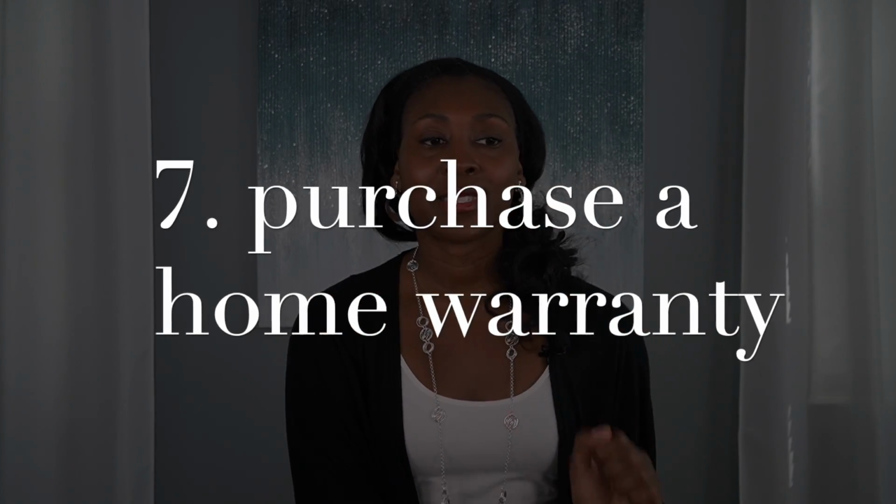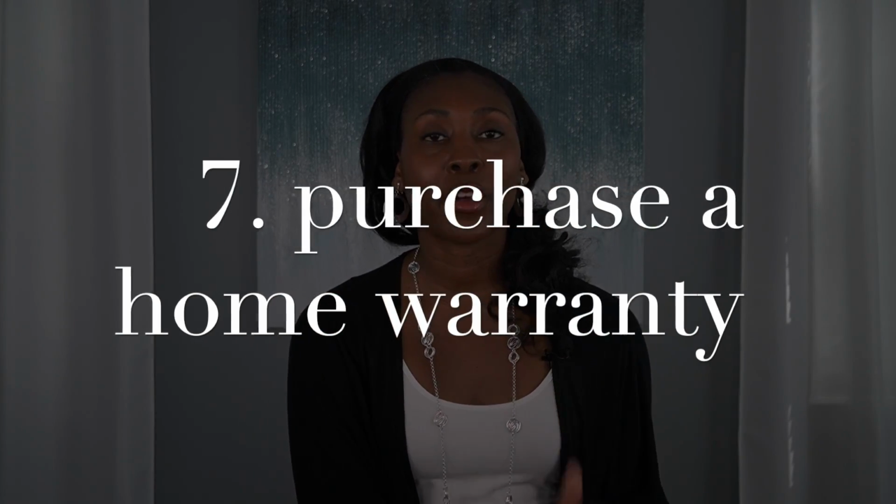Another way you can save money when buying a home is to purchase a home warranty. This is something that I didn't even know existed until we purchased our first home back in 2006. Our seller was nice enough to include a home warranty as an incentive, and let me tell you, over the past years we have saved so much money with this program.